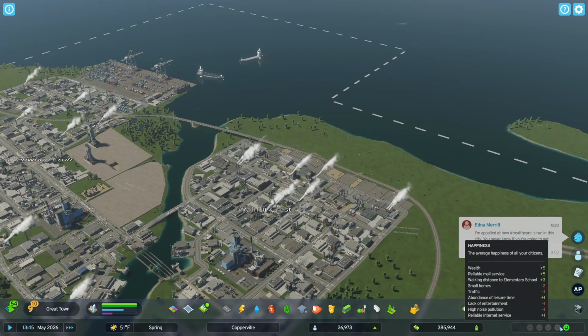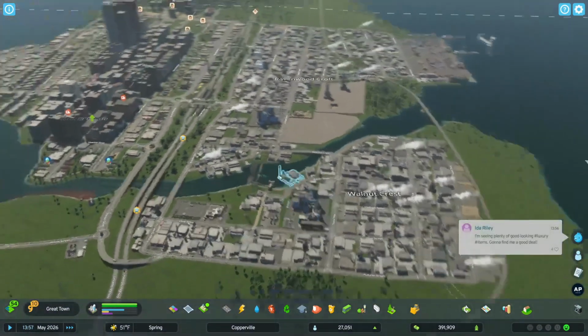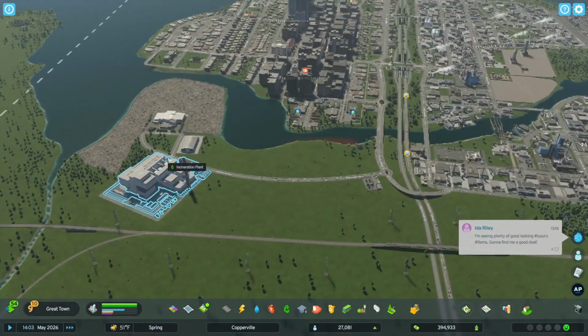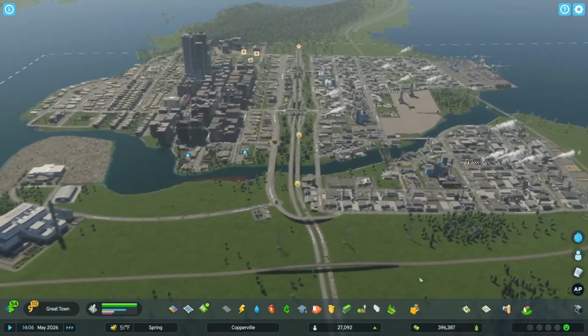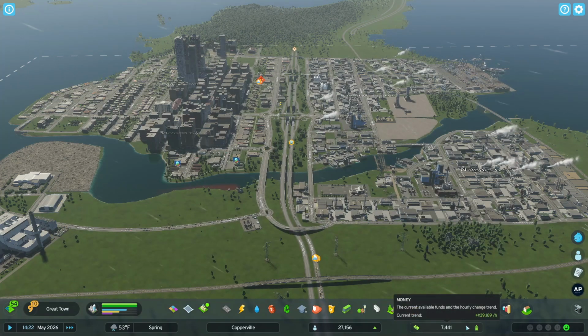And we are way happy. We are so happy. Small homes, traffic, lack of entertainment, and then high noise pollution are some of our issues. But we'll take a look at those later. We have fixed several problems that we had. We took out a loan. We did a lot of things in this episode. I'm very happy with where we're at. And we've almost completely repaid our loan, too, which is amazing.